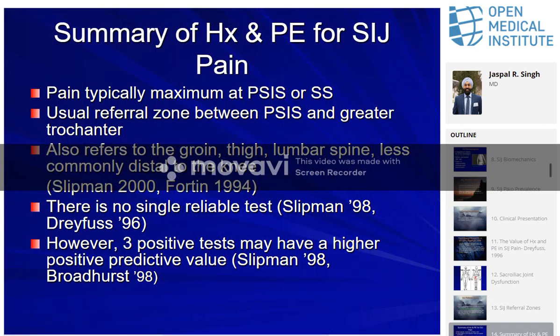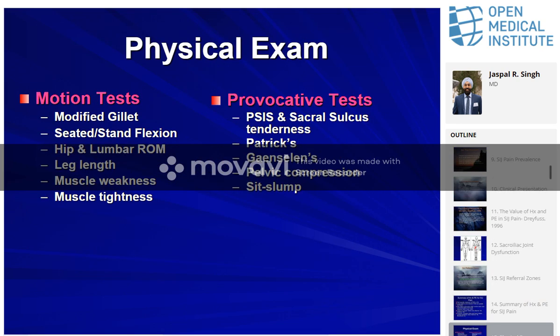So, maximal tenderness at the PSIS, or the sacral sulcus. Again, this is where the dimples are. Everyone has dimples. They're hidden there somewhere. Sometimes pain can refer to the groin or the thigh. On history, I think the most telling is when the patient says, I have pain with transition from sitting to standing. While I'm sitting, it begins to hurt. Then I stand up, and the first few steps are very painful. Then the patient continues to walk and it gets better. That is the classic presentation for sacroiliac joint pain.